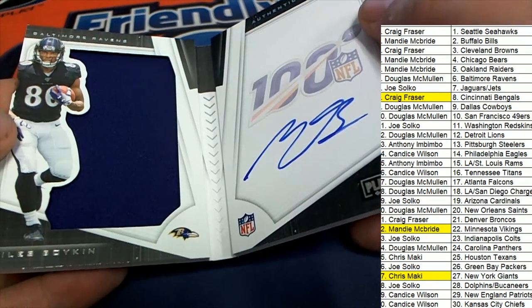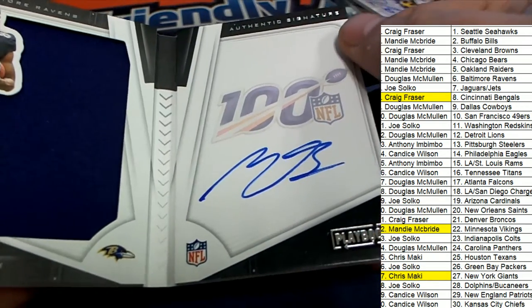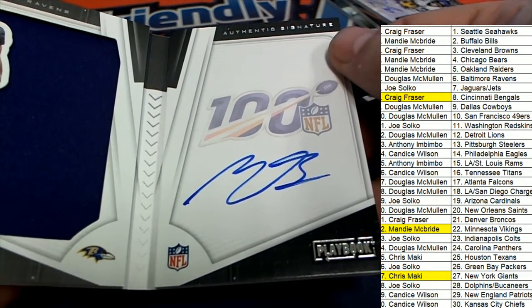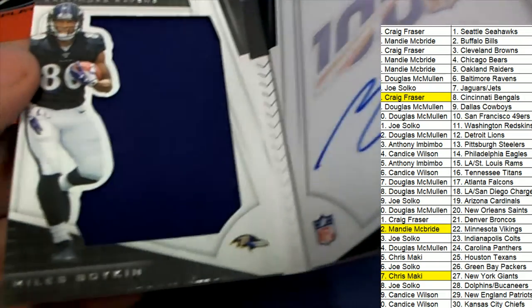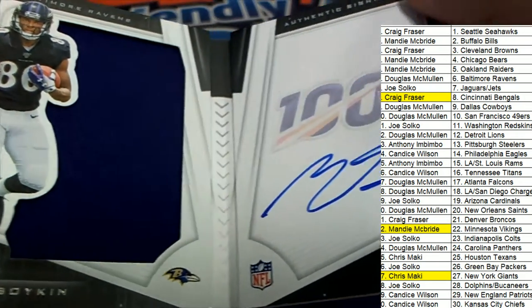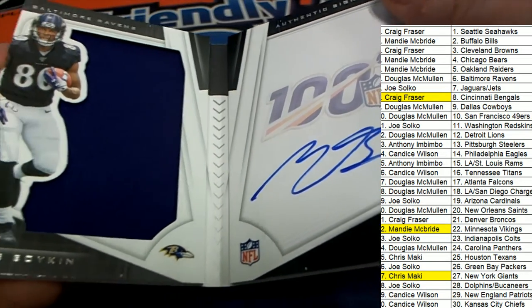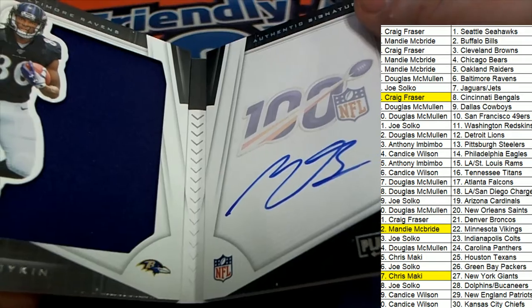from Baltimore. Baltimore has a legit shot at going to the Super Bowl. They're playing some lights out football, I'll tell you what. So he could end up being like a Super Bowl MVP or just something crazy. He's one of the better rookie wide receivers in the NFL. It's a great rookie card to have, Doug.